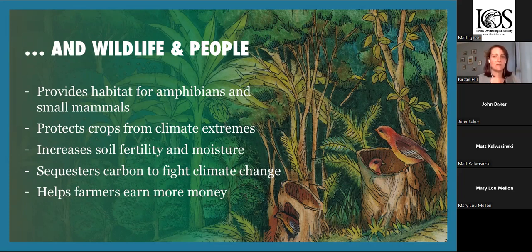The habitat, those trees and vegetation that's maintained, are also increasing soil fertility and moisture. And then of course the trees act as excellent carbon sinks, capturing that carbon from the atmosphere, bringing it back down into the soil. So not just climate resilient, but helping to mitigate climate change as well.